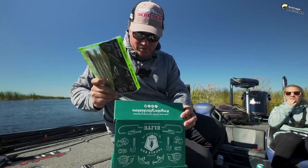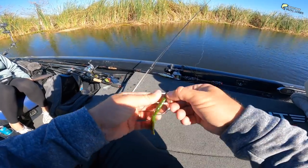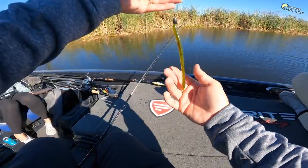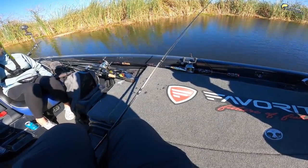What we could do, though, that right there. Let's catch something on that. All right, we'll just Texas rig that. You cannot go wrong with a finesse worm. And that little dude right there should catch him pretty good. Is that what you use in the canals? Mm-hmm. Catch a lot of them in there on that, don't you?